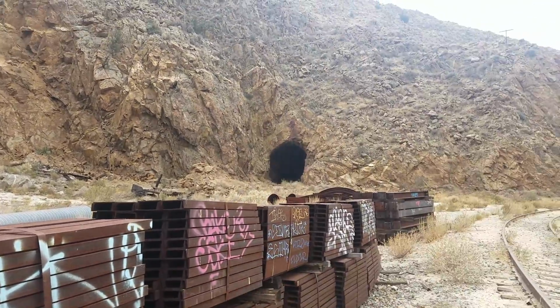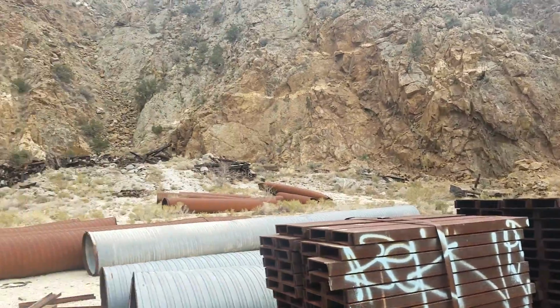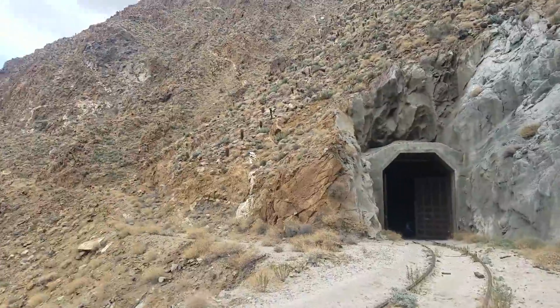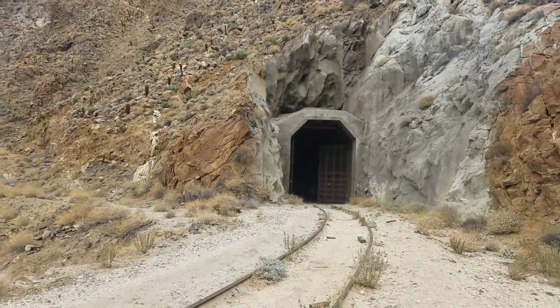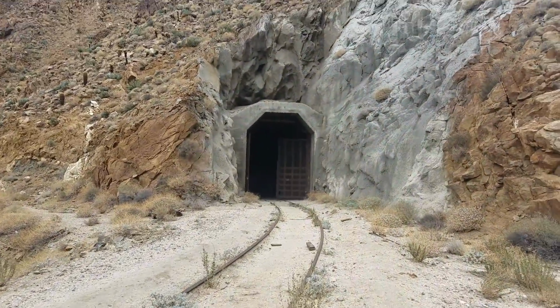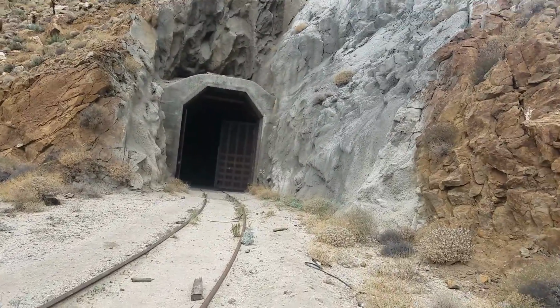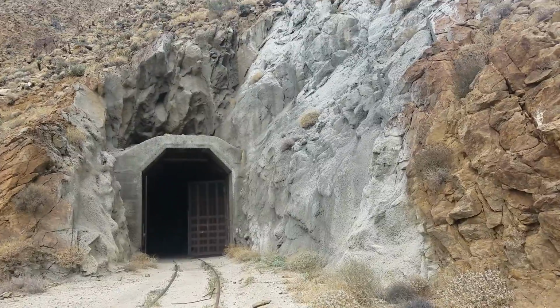And then look back there, there's a bunch of old timbers piled up, burned up actually. And then, whoa, I don't know what that tunnel was, but yikes. Looks like the train went through here. This landscape, all the cactus and rocks, it reminds me of the Big Thunder Mountain Railroad roller coaster at Disneyland. It almost doesn't look real.